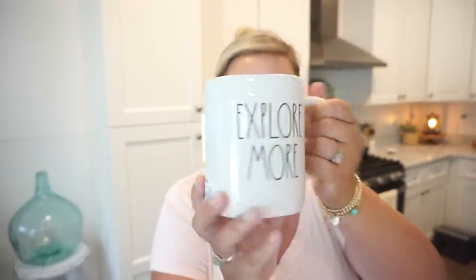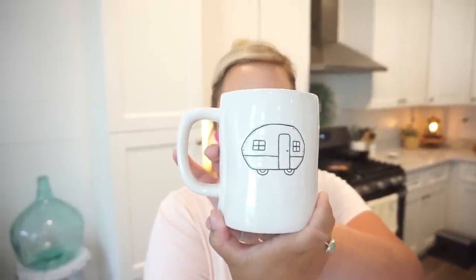Explore a little more. It has a little camper, too. Wow. So cute. But Bunky, they had one that said grilling and chilling. They had one that said licensed to grill, and it had a little grill. I know, I should have got it for you, shouldn't I have? Bunky. Licensed to grill? That's like my Beastie Boys. No, it is. Okay, I'm going to have to go back to TJ Maxx and get that for you because it was so cute. I would love to see it. I'm going to have to get it for you.